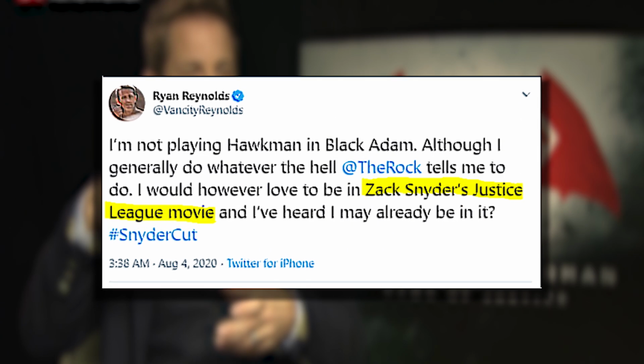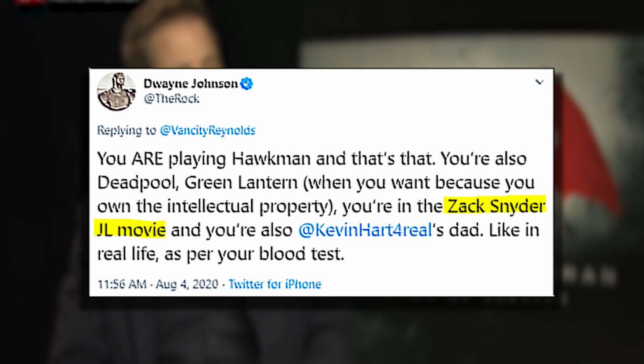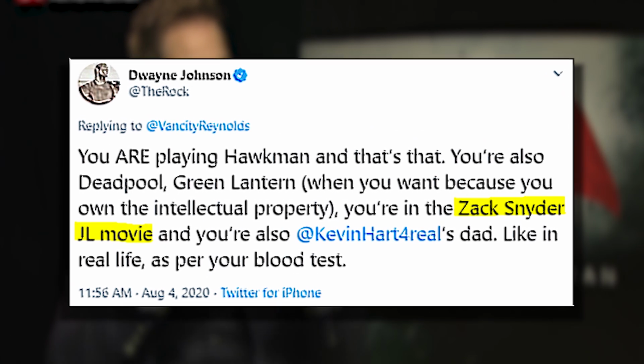Then you have very high profile celebrities like Ryan Reynolds and Dwayne "The Rock" Johnson using the actual title of Zack Snyder's Justice League in their tweets. Ryan Reynolds has 16.3 million followers. Dwayne "The Rock" Johnson has 14.7 million followers, and they just used Zack Snyder's Justice League in their tweets. That's huge. Snyder Cut / Zack Snyder's Justice League has become part of the zeitgeist.